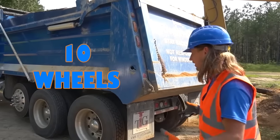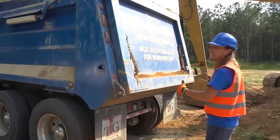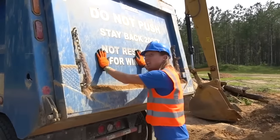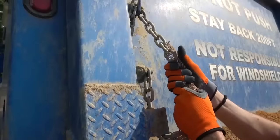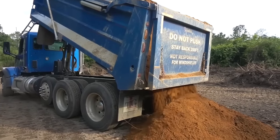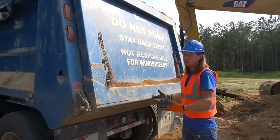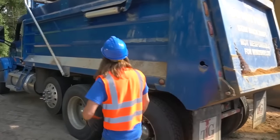It's got 10 wheels. Actually, it's got 12. There's two safety wheels. But let's check this thing out. Let's see how it works. Man, this is what they call a tailgate. Huge! We got some chains right here. And this is what actually opens the door and closes it and lets the dirt come out fast or slow. It's pretty awesome there. Let's see what else we got.